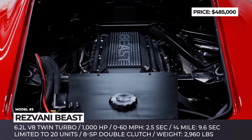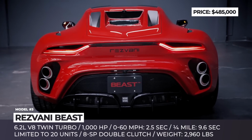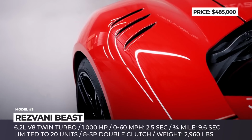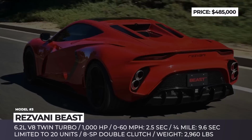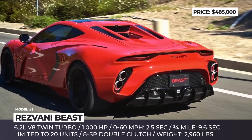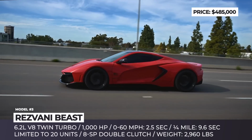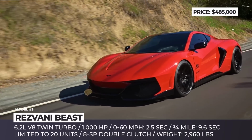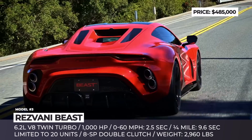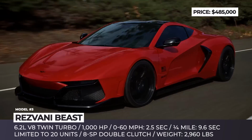Despite its larger size, the carbon fiber body keeps its weight at just 2,960 pounds. Design elements reminiscent of the C8 Corvette are evident, including stacked quad exhaust tips, butterfly doors, and a removable roof, with unique touches like a Formula One-inspired steering wheel. Optional features include a $45,000 007 package with Spy Hunter gadgets and a $55,000 body armor option. Only 20 units of the new Beast will be produced.